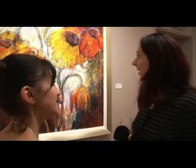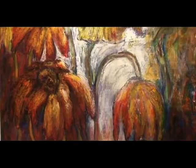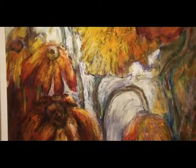What do you think about this painting? This one in particular, I'm not really into flower paintings, but I do love the work. I just bought that painting up there. My husband and I just bought the painting. It's called Only. Shall we go and have a look? I think that one? Yes.